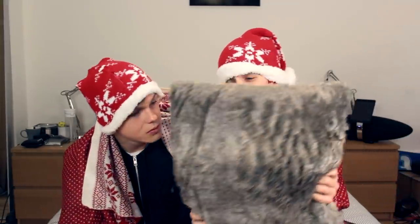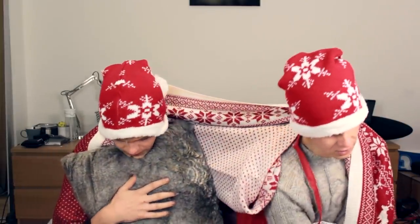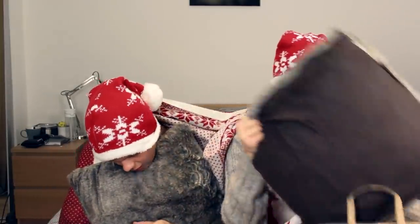To go with the throw, we skinned a reindeer, and we got some really nice cushions. But guys, this isn't real reindeer fur. We got three of them because there's three. What is it made out of? Polyester.